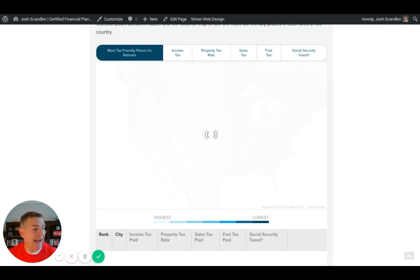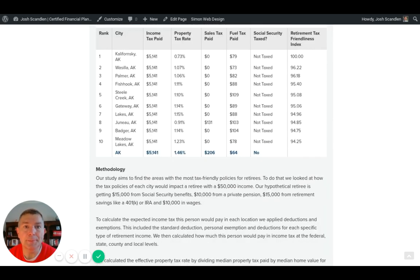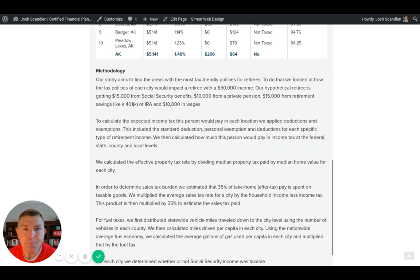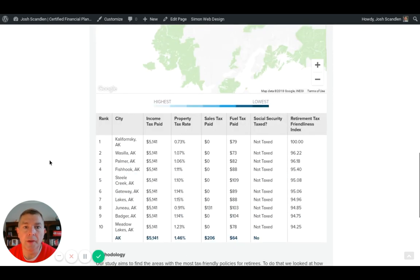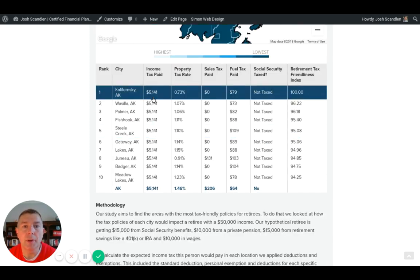They'll bring it up per zip code, per town. It's just awesome. I should have probably got down there before we started messing around here, but they'll bring it up and show you. There we go. So they're saying these are the top 10 places in Alaska in terms of total tax friendliness. So we got California, where you're paying $5,100.